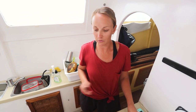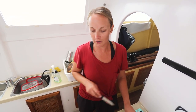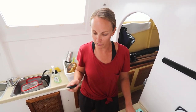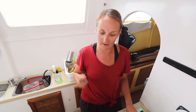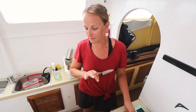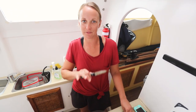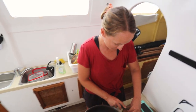So we always have wraps on board. If not, I can make flatbreads. And usually we have either cabbage and carrot, which is usually the last thing we run out of. We did go shopping just about a week ago, so we have some lettuce, carrot, shallots, avocado. I'm just going to whip it up now and show you my go-to meal for cooking up fish. I think it's the best way to cook fish. It's just super simple. You can taste the fish and it's just garlic and butter. So anyway, I'll show you how to do it.